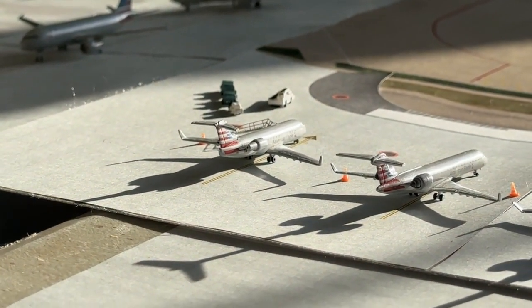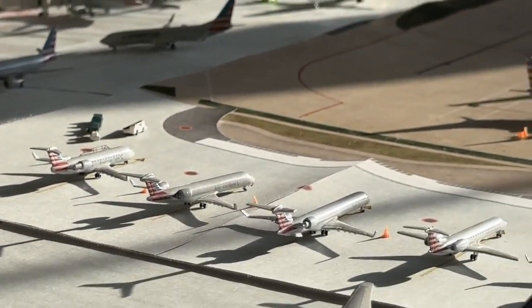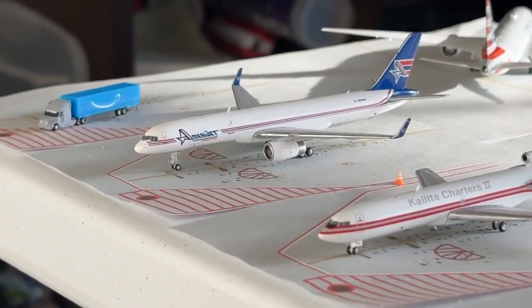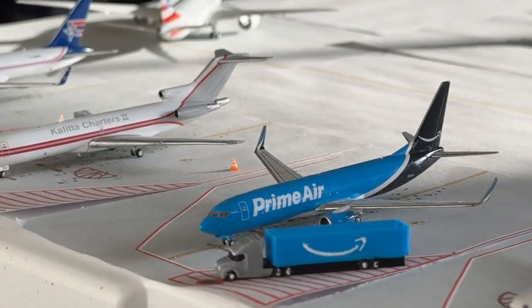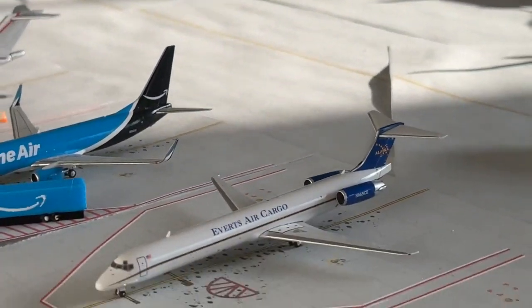And then the CRJ-200 is coming in from Jackson, Mississippi, and came in earlier today from Columbia, South Carolina. So quite a cool assortment right there. Let's go ahead next and get down here and get these aircraft, like this McCauley 757 freighter coming in from Miami. And then we have the Collider Chargers 2 727 coming in from Cincinnati.